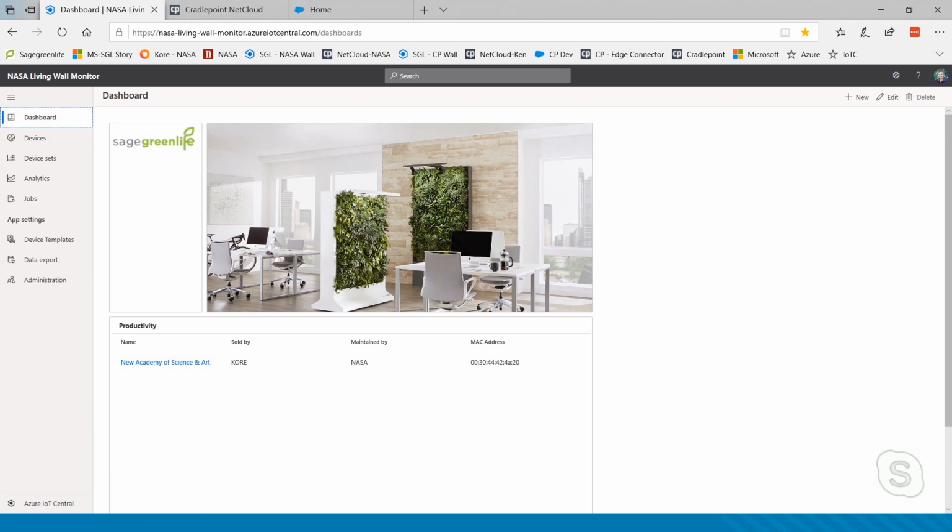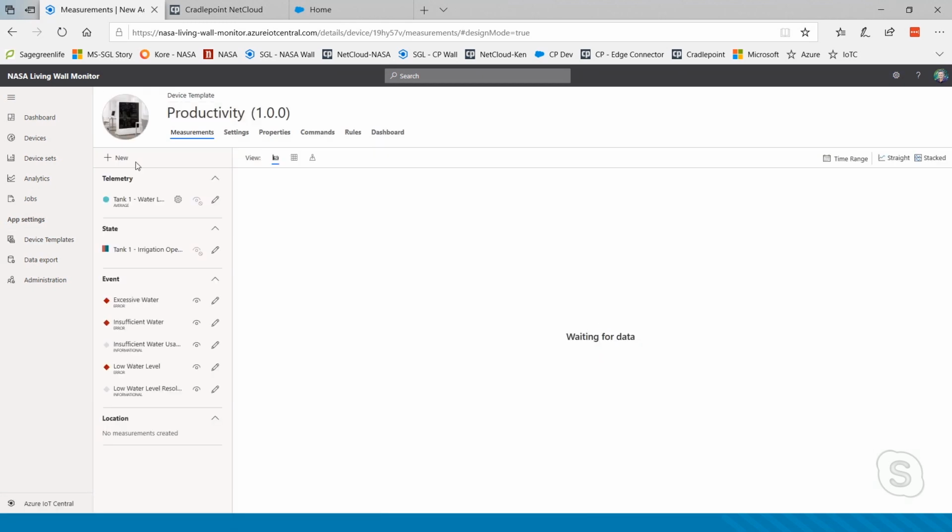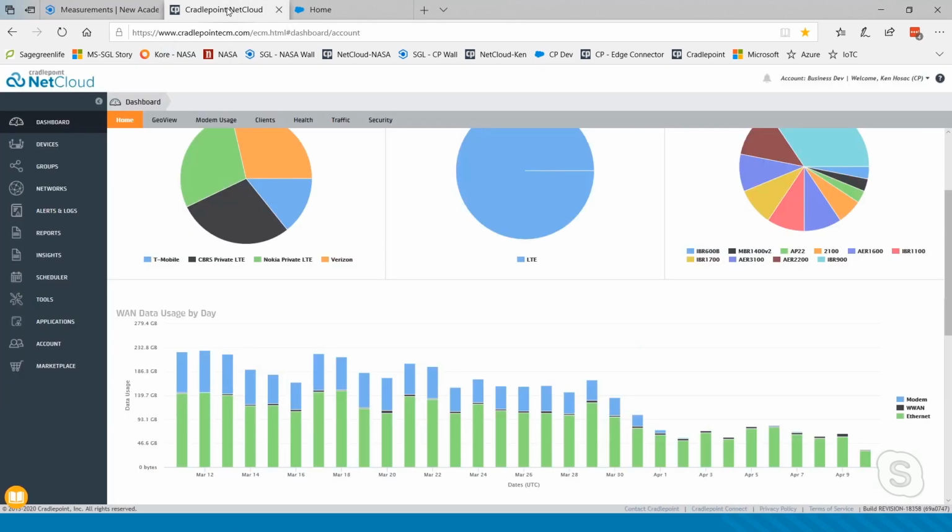So starting with IoT Central, the first thing they do is they create a template for their device. And I'm sure you've had a lot of other shows where people have been able to walk through and show you the different templates. But this is the template that they created for their model that's called productivity. And so once you create the template, the next thing you do, and this goes back to the Cradlepoint integration, is you go to Cradlepoint NetCloud, and you add that template to Cradlepoint NetCloud, or make it aware.